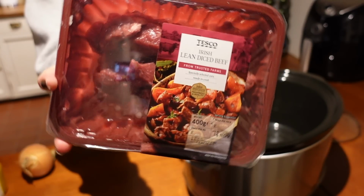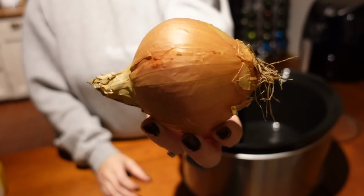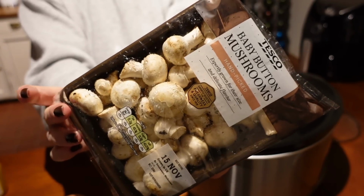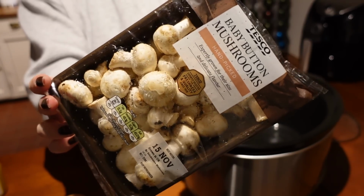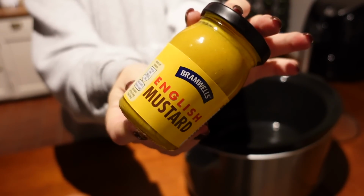The next meal I'm sharing with you is a beef stroganoff. I've never actually made this in the slow cooker before, but it turned out great. It was super yummy and everyone really enjoyed it. So here are all the ingredients that you are going to need for making your beef stroganoff.